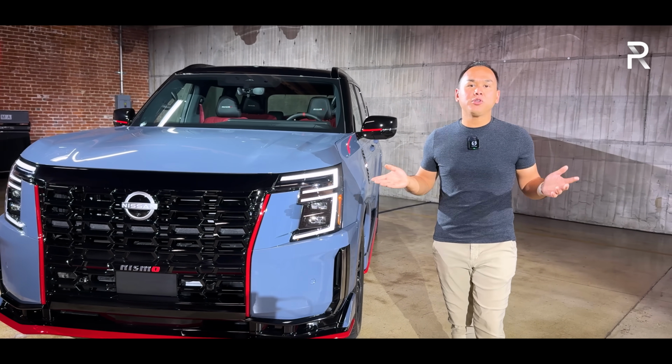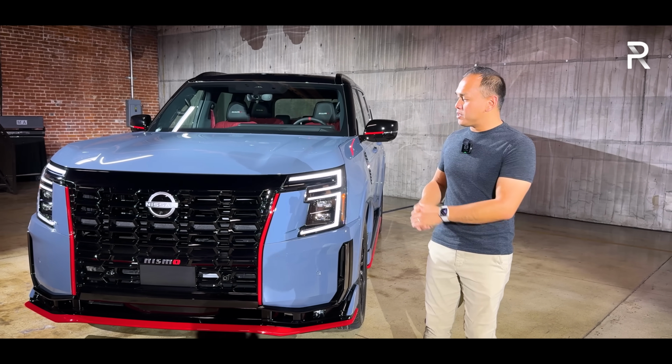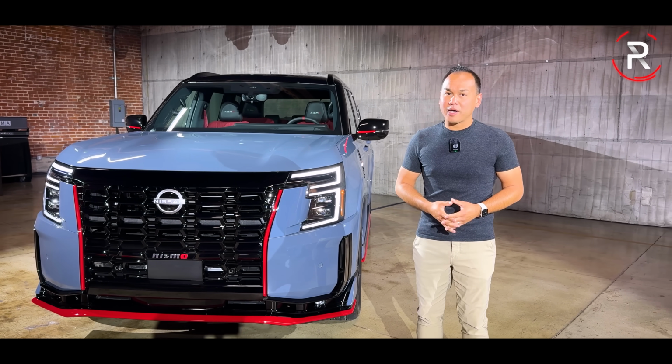So today we're actually out here at a studio in West Hollywood, California, and now that we're finally seeing the new Armada NISMO in the sheet metal, let's go ahead and take a detailed first look.